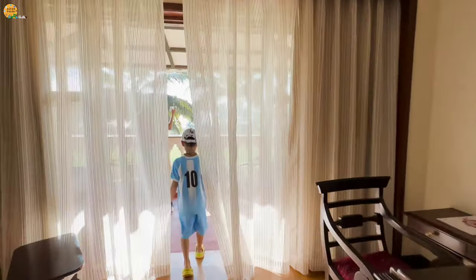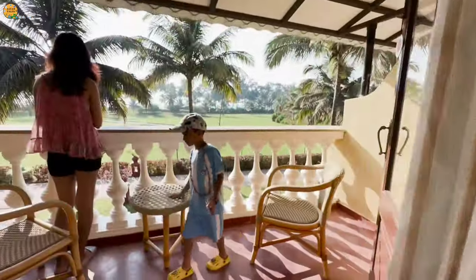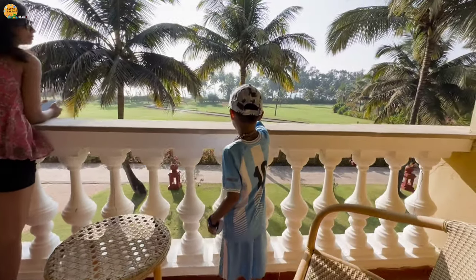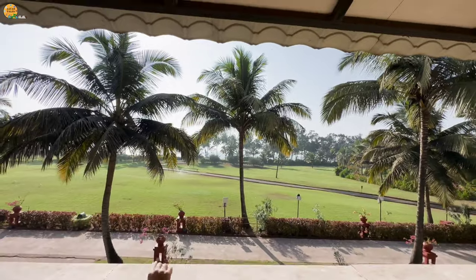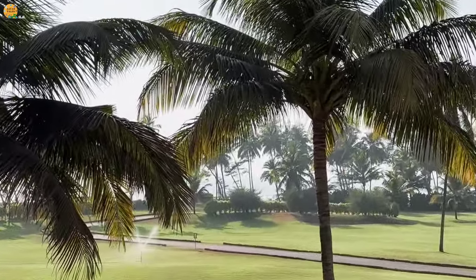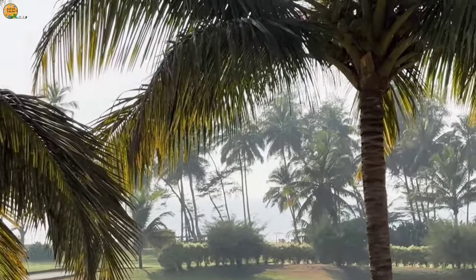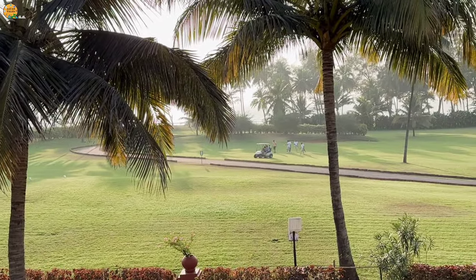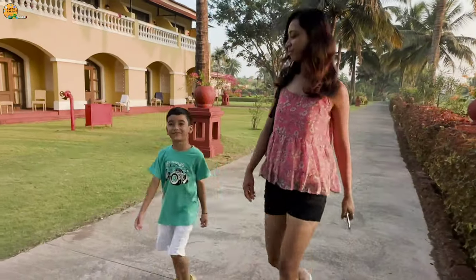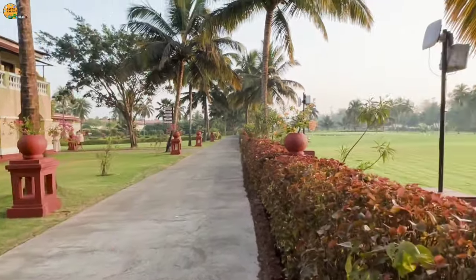Let's go to the balcony. Yeah, you can see the beach over there. Yes, you can see the beach. It's a sea view room. Look at the standards. This is a golf resort, so see, people are playing golf here. We are going to the beach now.